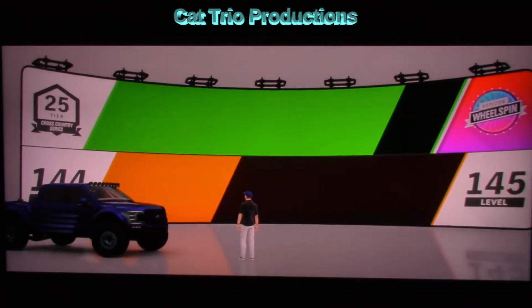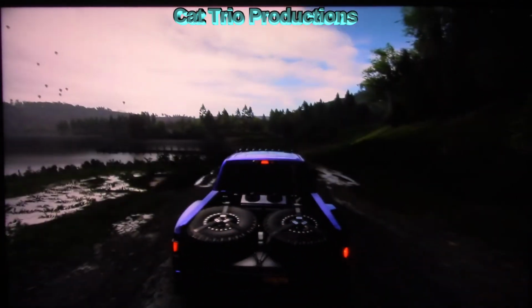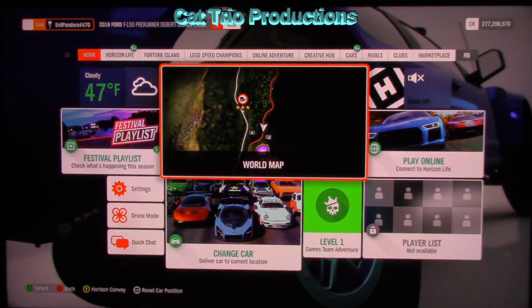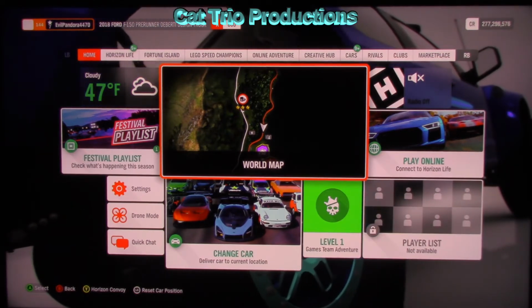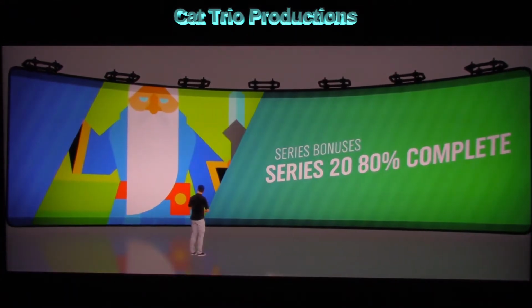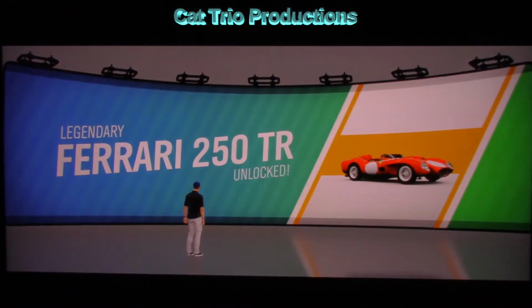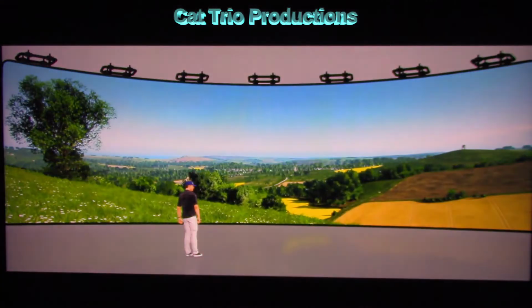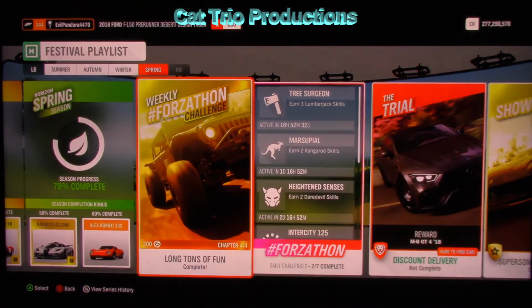And now, that brings us to the moment that we see if we indeed got to 80% for the series progress. Series 20, 80% complete. There it is. A car that I did not have in the garage is now in the garage. But that'll have to do it for this particular episode.